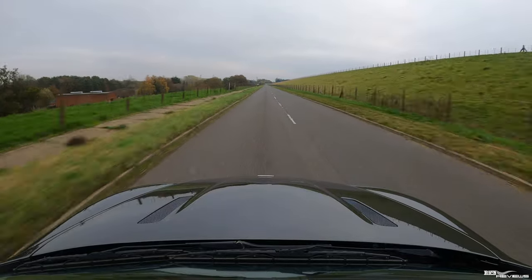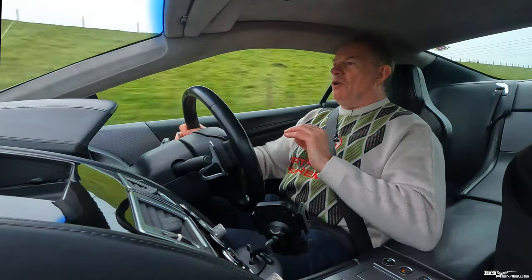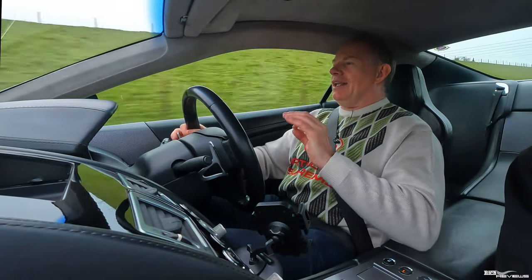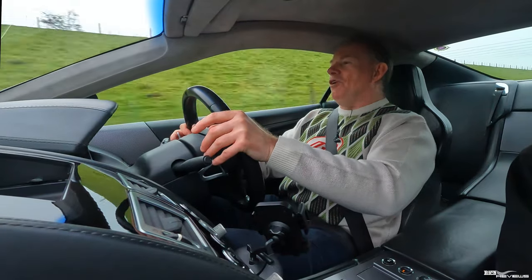So this car is a naturally aspirated V12, has 450 brake horsepower and 420 pound-foot of torque. And you can certainly feel that torque. It pulls from very low. And of course, you've got that fantastic Aston Martin growl, which Aston Martins are well known for.